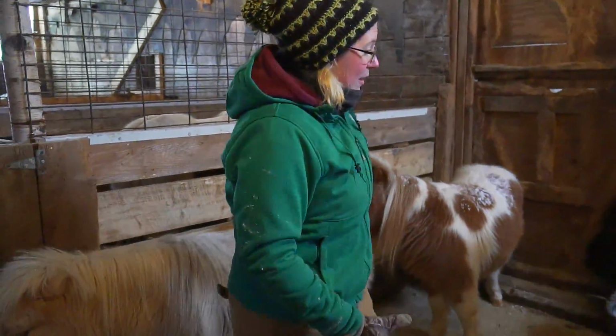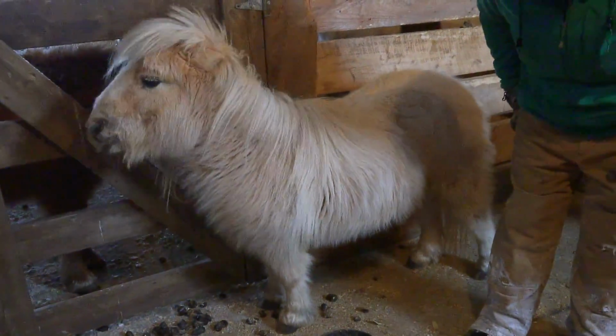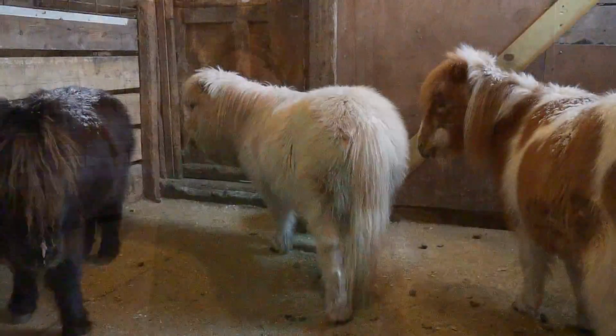But you can see really well the thick winter coat that these guys get. And they also have the slow feed hay nets that we use.